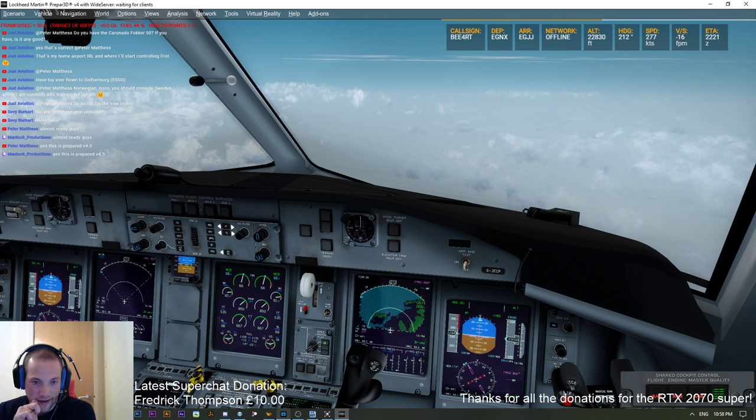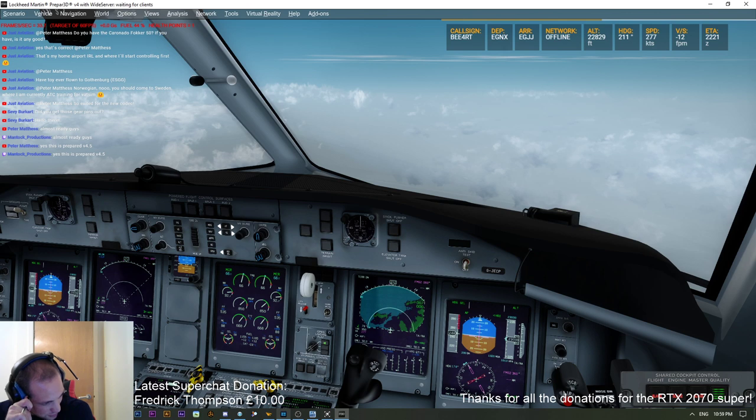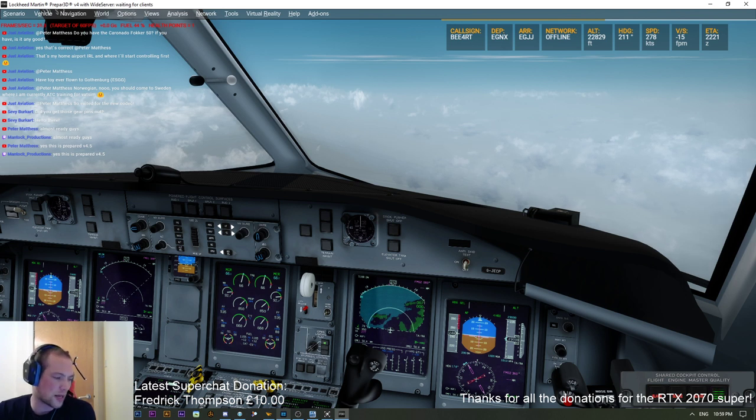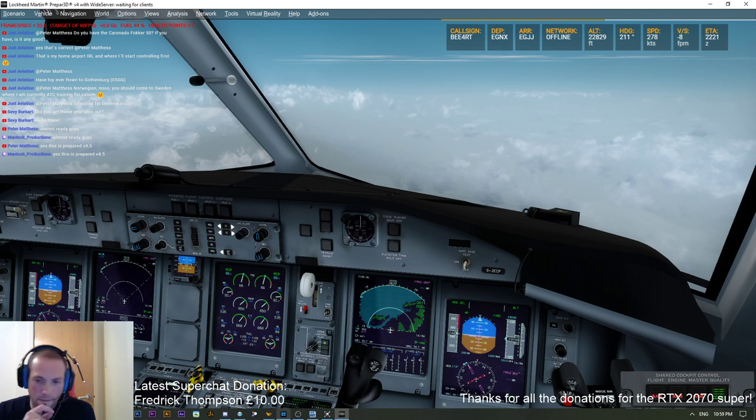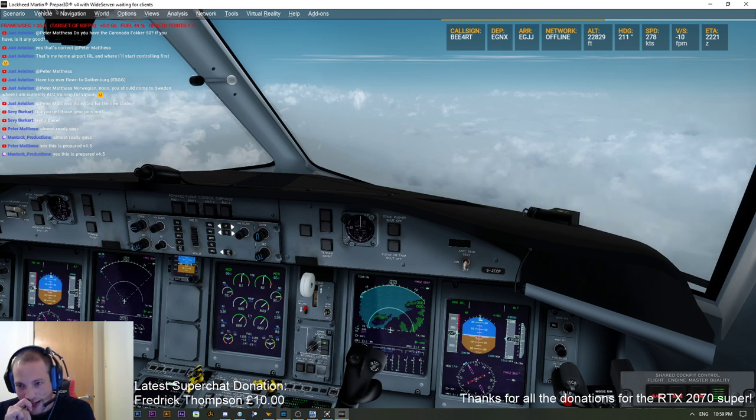I totally agree. I don't know when they're going to. It's taken them so long, but. Just Aviation says, do you have the Carenado Fokker 50? If you have, is it any good? No, I have the Dassault Fokker 50. No, sorry, not the Fokker 50. No, I don't have that plane at all. Yeah, really looking forward to those Dash 8 Q300 flights for Vidre.